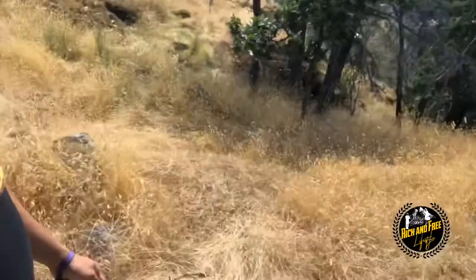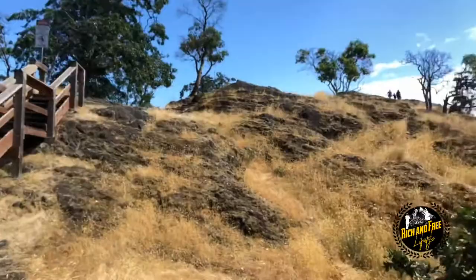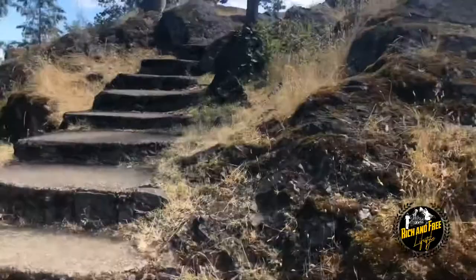So this is pretty much right in the middle of the hill. You can already see some of the residential area in Nanaimo. So we're going to go up that ladder and to the very top of the hill. Let's go. Come on, Lyam. Up you go, bro. Good job, Lyam. Way to go. Up you go, buddy.